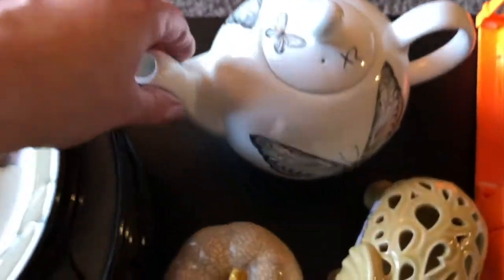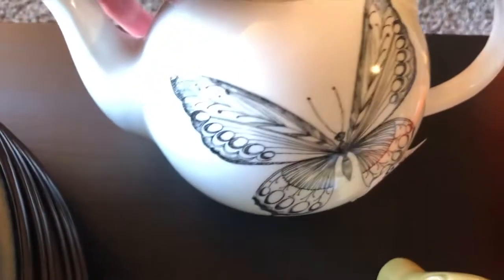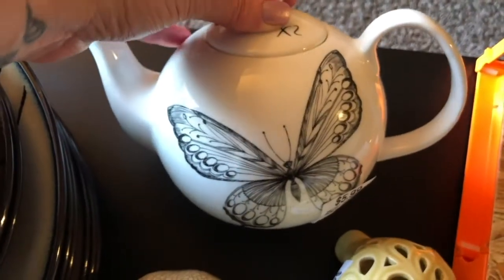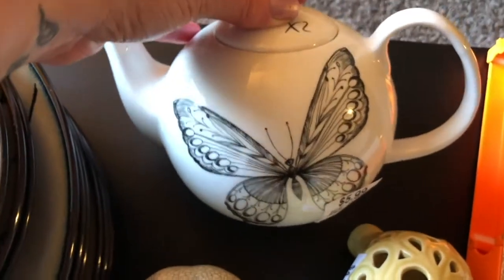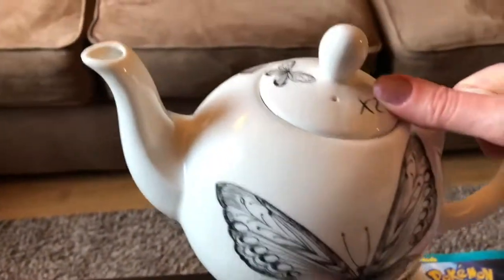And then another thing here, I got a beautiful little teapot. I love butterflies. So once I saw this on the shelf, I had to grab it. This was at the second Value Village. And this one was $5.99 as well. And I'll just lift it up so you can get a better look at it.